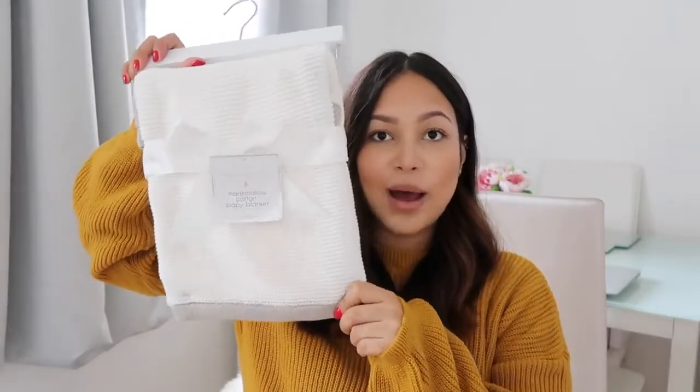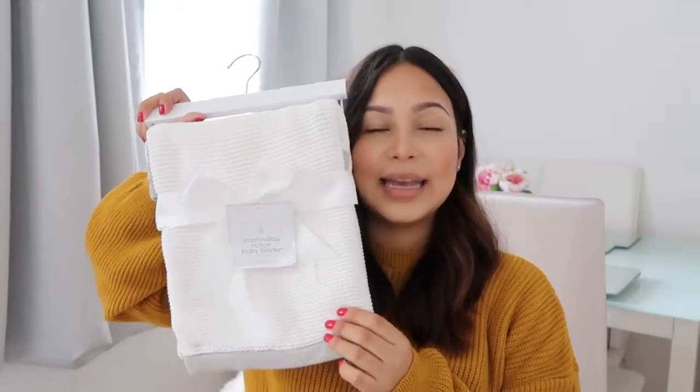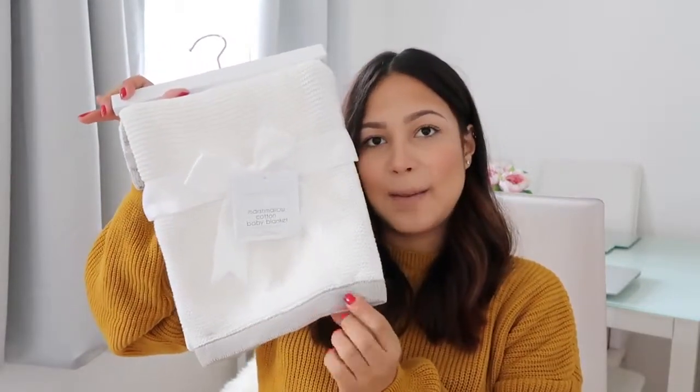The first thing I can see here is this little blanket. It's a really sweet white blanket. It is white, yeah. It's from Manhattan Kids. They sell this brand in TK Maxx and I love these. I'd like to say like a mushroom color because it's not so gray. It's more mushroomy, but it's still quite neutral. It's really pretty. I love neutral colors and babies. So yeah, I thought it would be really nice, and it is so soft.